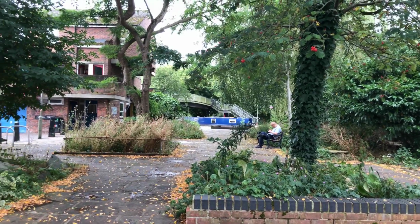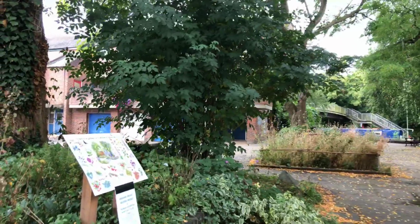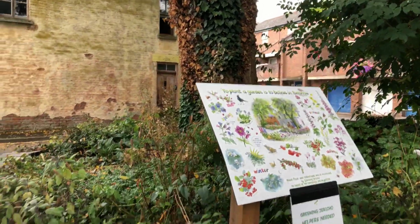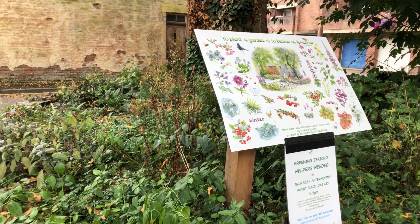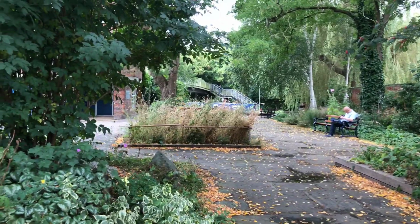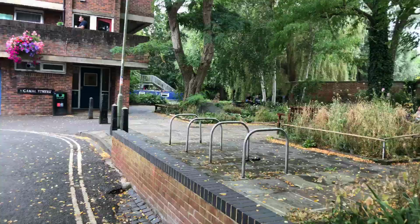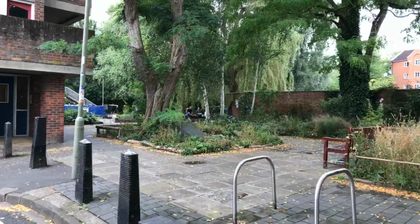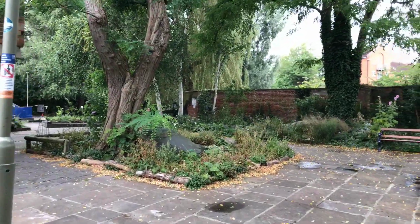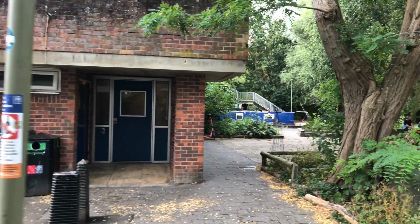That in the distance is the footbridge over the canal. Some of the plants. I'd say that the garden is past its best now, but that's just the passage of the seasons. So these, I think, are council flats.